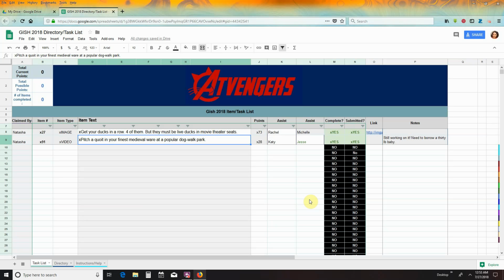So if you decide to drop an item at any point, make sure that you take your name off the spreadsheet. And also, please, please, please make a post on the Facebook group and state the number of the item and a brief description, just saying that you've dropped it. In other words, don't just post, I'm dropping number 27 if anyone's interested, because then everybody has to go look up what number 27 is. I know that doesn't seem like much, but in the week itself and the chaos, you'll be grateful that somebody wrote, I'm dropping number 27. It's ducks in the movie theater. It just helps things move a little more smoothly. So just try to make sure you let somebody know so that if somebody has been thinking about it, they can grab it.